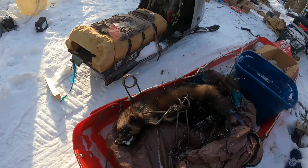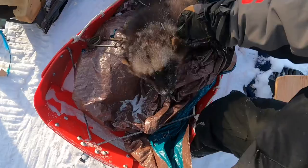All right, guys, we made it home. We got the one big male wolverine today. Awesome stuff. He's about half frozen, so we'll thaw him out and get him skinned as soon as possible.